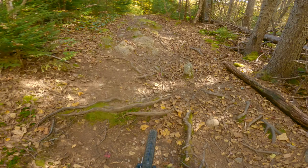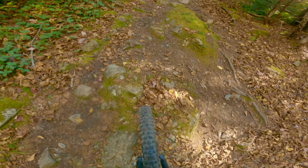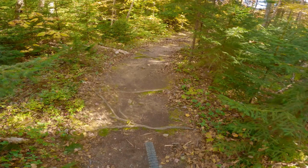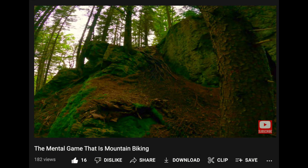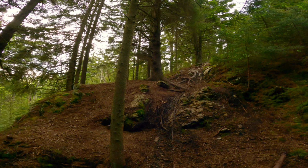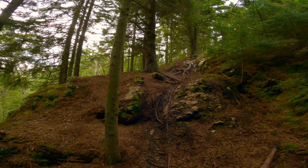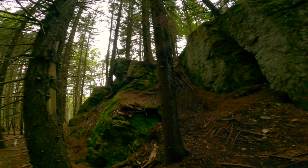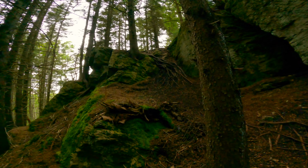Yeah, that's fun, eh? I love that. Now, you may remember my previous visit to this feature if you've seen this video. First, you have to navigate this top section, which is a lot more janky and steep than what the camera makes it look. And then, you have to make a left, which brings you onto the steep, lovely vertical root section with a tight wall and a death tree at the bottom.